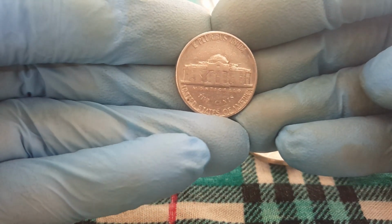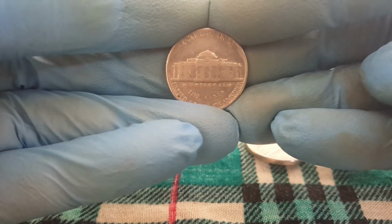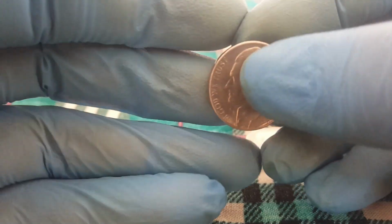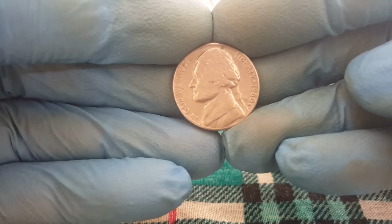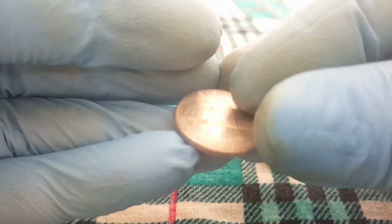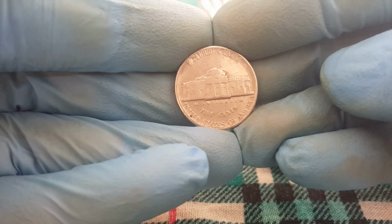By 1988, the Jefferson nickel had already been circulating for 50 years, making it a true classic of American coinage. Millions of these coins were struck in 1988, yet not all nickels are created equal. Some carry rare mint marks, others have survived in exceptional condition, and a few even have minting errors that make them stand out and command high prices in today's coin market.